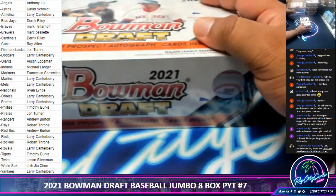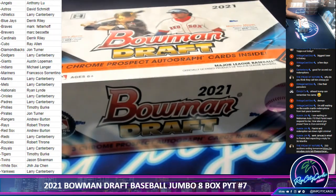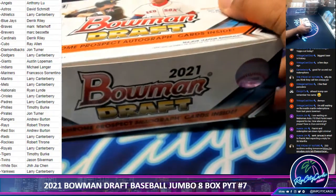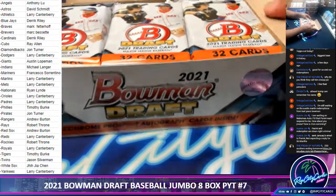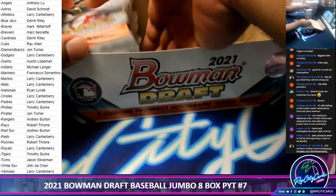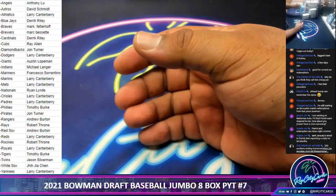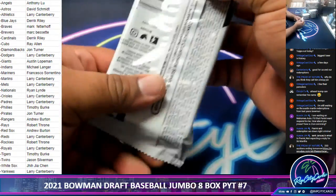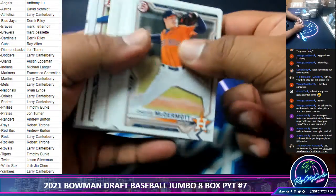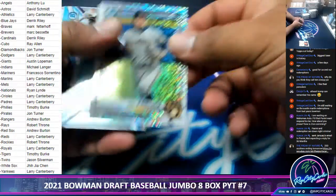Alright, here we go. Like we did in the last break, I will only be sleeving parallels, and I will only be sleeving and top loading autographs. Refractors will not be sleeved. Same thing with the top rookies, for the sole purpose of getting this break done in a timely fashion. I can assure you that the refractors will be sleeved when you receive them. Same thing with the top rookies. No worries on that end. So with that being said, here we go. Let's see if I can get this done under an hour.